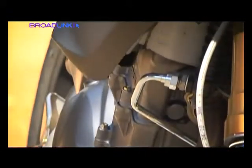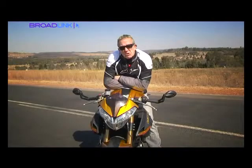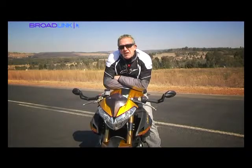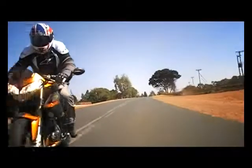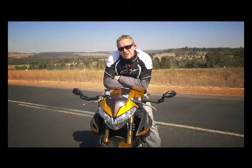And one finishing point, folks. You may be looking at this by now and going, but that costs a lot of money, never be able to afford anything like that Italian special. You will. 125,000 rand. Now, to me, that's an absolute bargain. Get your cash out, get a Benelli. You will not be disappointed.